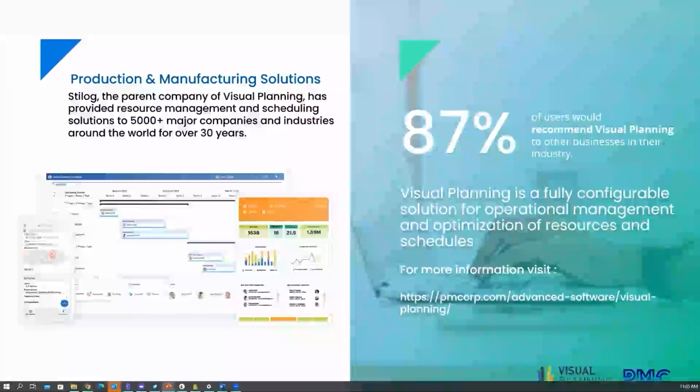So as mentioned, we work across all the industries horizontally as well. We service over 5,000 clients across these industries. We have user bases that range from anywhere from 5 to 10 users all the way up to our biggest client, EDF, the world's largest utility provider.